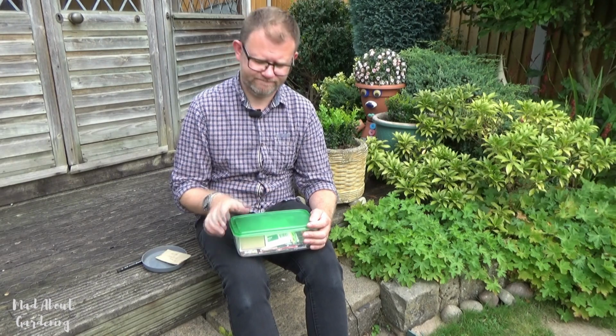there until the spring, and then we'll sow them in spring, and we'll go through the process of stratification and mimicking what happens in the wild, so that these will then germinate in the spring. Perfect.